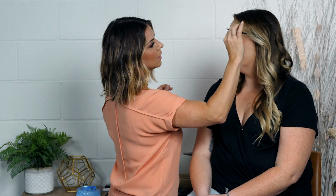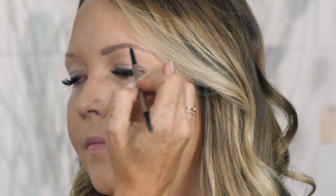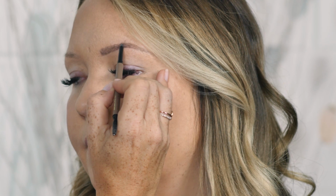And I'm taking the end of the brow pencil, which is like a little spoolie, and just brushing it through. It creates a little bit of dimension and, again, that hair-like finish so that it looks very natural and not just totally drawn on.